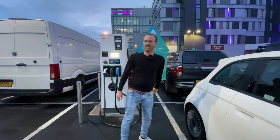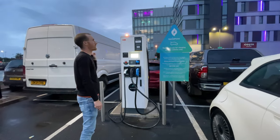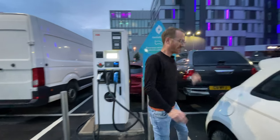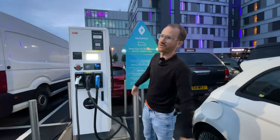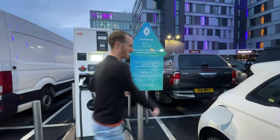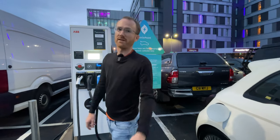Got 21% still, and rather unexpectedly, this hotel has a brand new charger. It's not on ZapMap, it's not on anything, and I don't know how I'm gonna pay for it, but I'm gonna use the AC charge because it's a bit silly. There's a fast charger here. You don't really need a fast charger. But I'm going to use AC because if someone turned up, they might want the fast charge, and I'm in no hurry. I'm going to be here for ages.